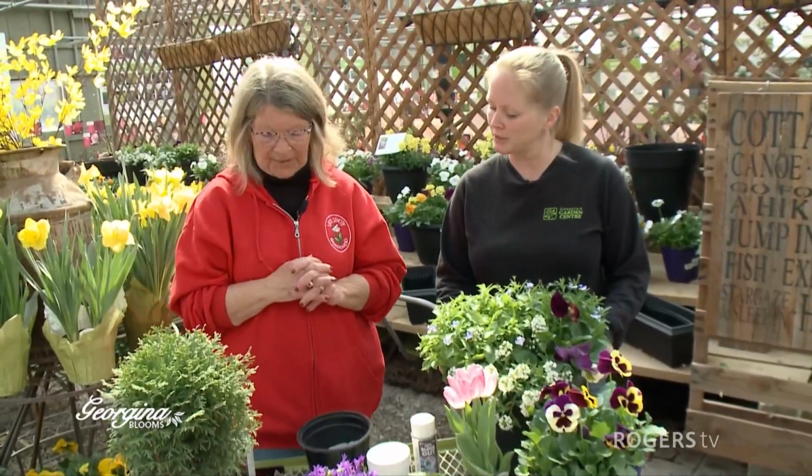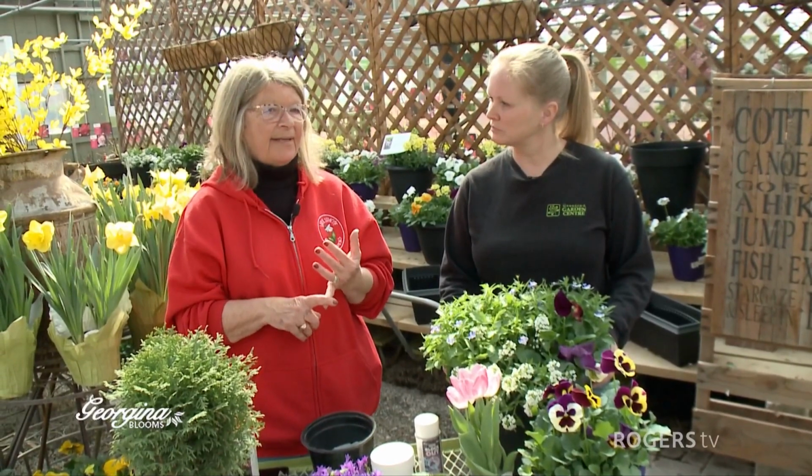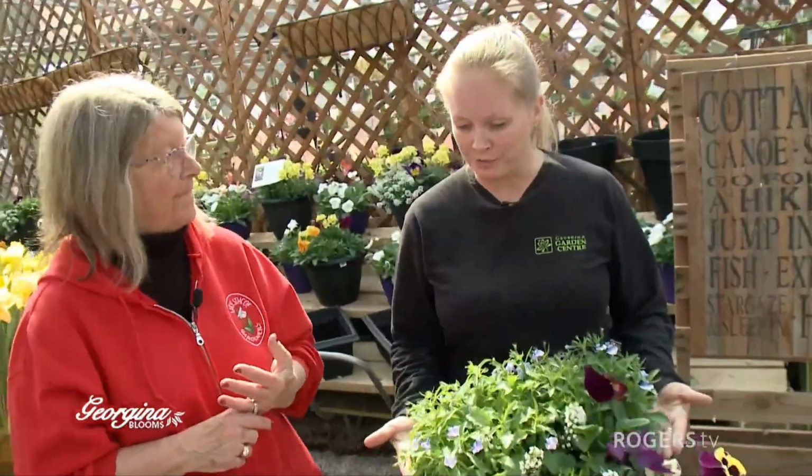Exactly. So the other thing is not to water your plants at the height of the day because it burns the leaves. And that is watering the plant, not the roots. So you never water your plant itself because the leaves don't need water. The roots need the water.